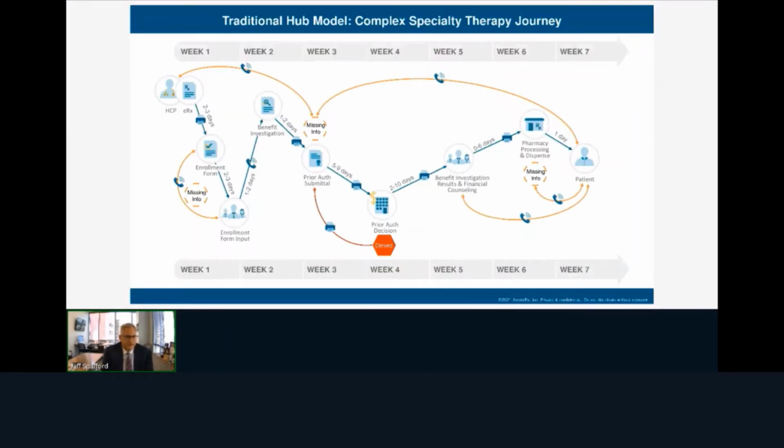Don't worry, this slide is meant to look confusing and complex, and I won't go through it in detail, but it's really meant to show you how challenging and complex the patient journey is and how it's evolved over time. The traditional specialty hub model came to market in the early 2000s, and it was really focused on helping small patient populations who needed some additional assistance. The idea was that a centralized hub could help shepherd that patient through the onboarding process quicker than if they were to go through the normal channels and leave it up to the individual stakeholders.